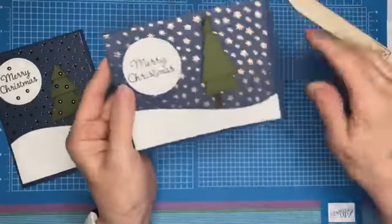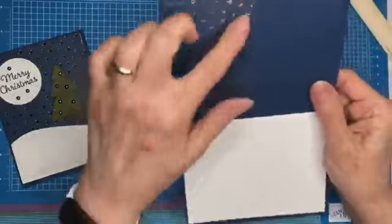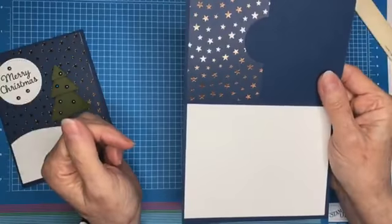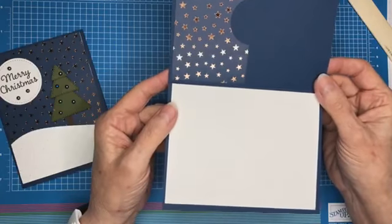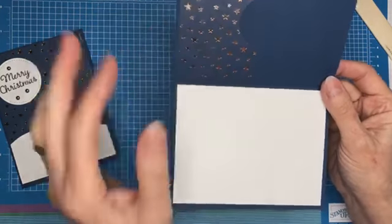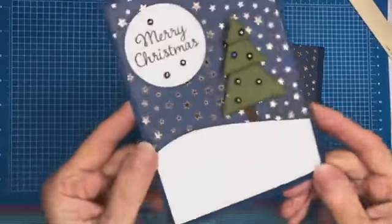I love that it has the surprise of the gift card in there. And that is just a small piece of designer series paper. A lot of times we have those smaller pieces left after we've cut for a project. Pop that in and make it a gift card holder. So there you go. Let me bring this one in closer.